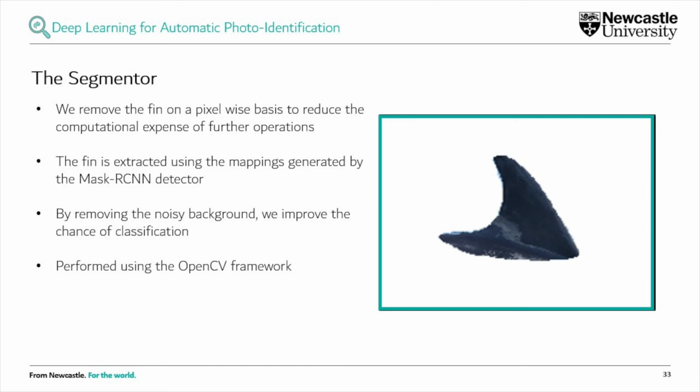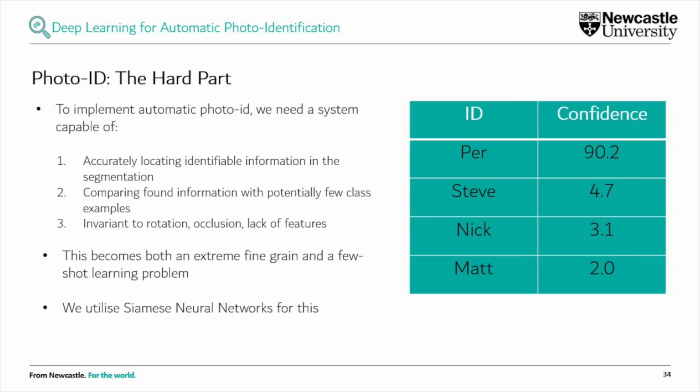Once we have some detected fins, they are then passed to the segmenter, where we remove the fin from the image on a pixel-wise basis. So this reduces the computational expense of further operations and also helps remove a very, very noisy background, i.e. the sea. By removing this noisy background, we help improve the chances of classification because then the classification algorithm can't get confused with waves and things like that. And there's no deep learning here. This is all just performed using OpenCV in Python.